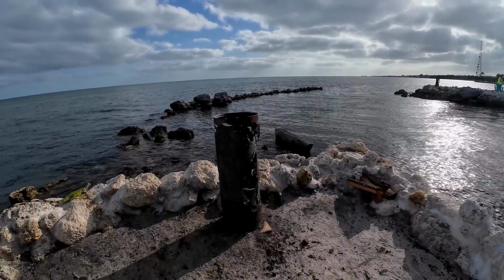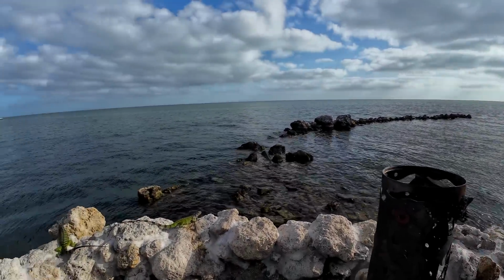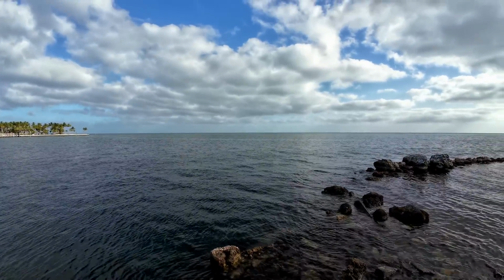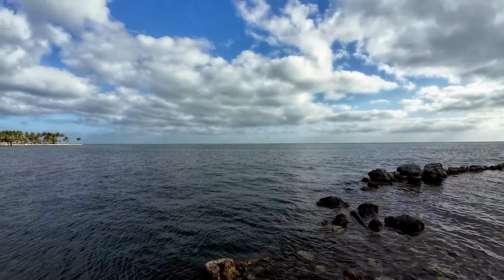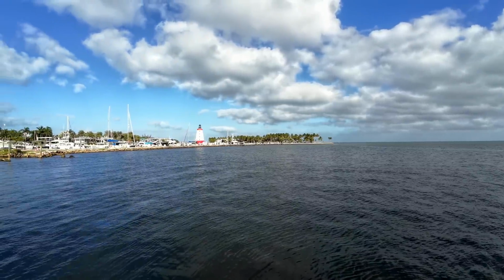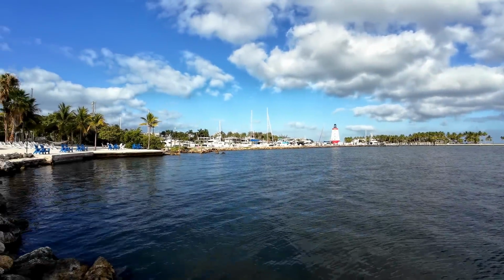So you got this right here, you got the firewood and put in there, and then, hey, Mr. Iguana. There's the water right there. That is the Gulf of Mexico, or Gulf of America, as it says now on the map. And then you can see you got some marinas around here.